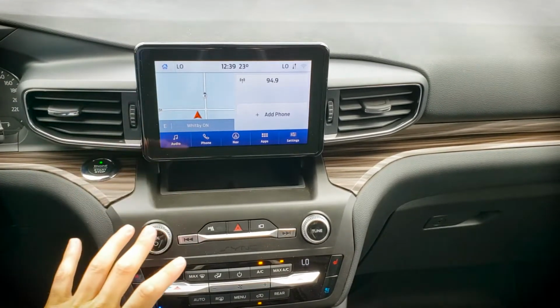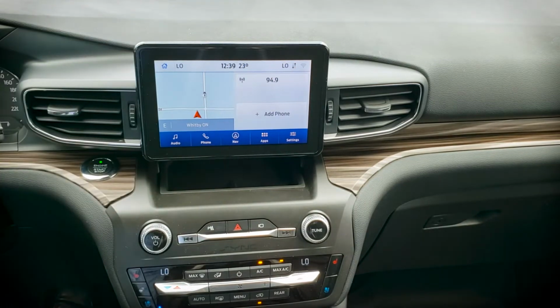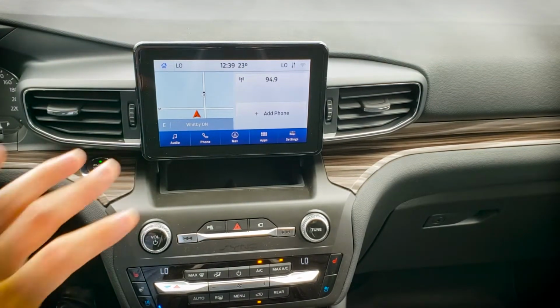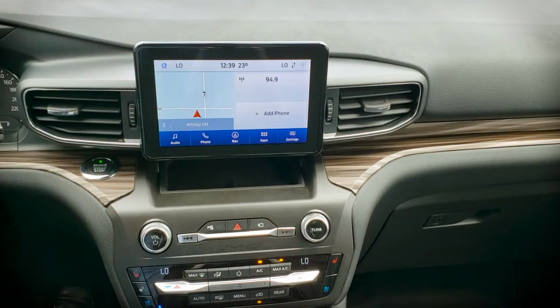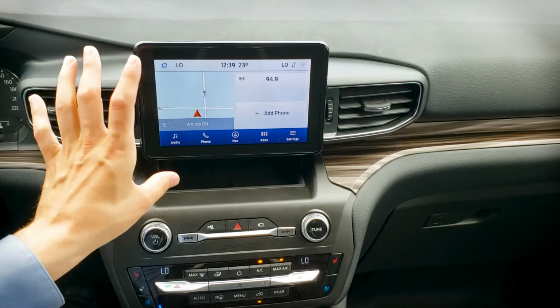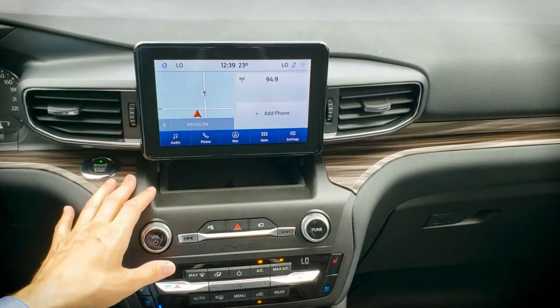So let's start off looking at the Sync 3 infotainment system here. The vehicle does have Android Auto and Apple CarPlay, so you can hook a phone up, whether that's Android Auto or Apple CarPlay, so you can use either or here. But this is the screen that you're typically going to be met with when you first start the vehicle up.